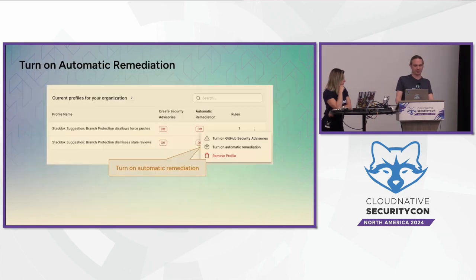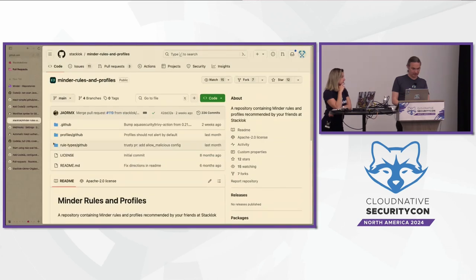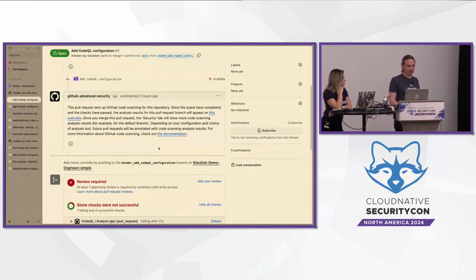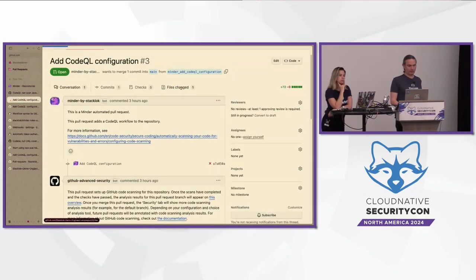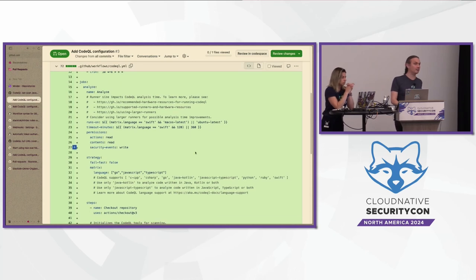Oh yeah, this is just the same thing about loading your rule type and turning on automatic remediation. So I will let you all try going through that. If you want to see what that looks like, let's see. So this is a PR for adding CodeQL, which is one of these code quality checkers, static analysis, that GitHub offers.